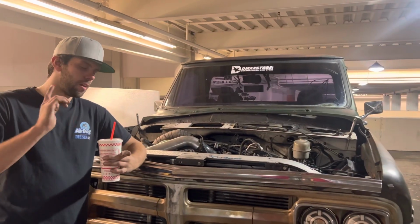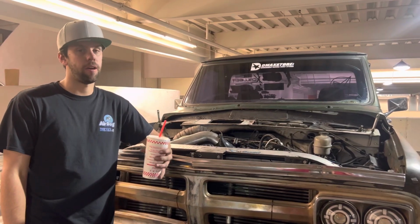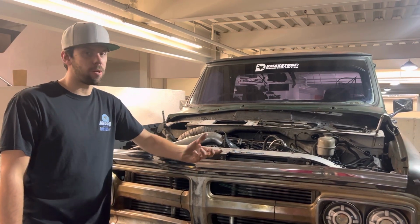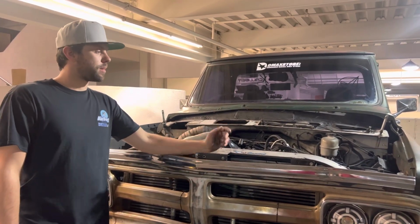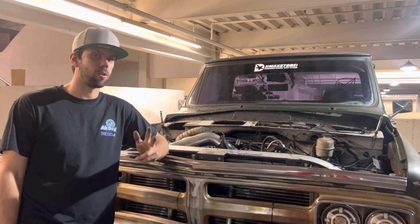We've got an FTI triple disc torque converter. Basically, throw whatever you want at it. FTI is a very well-known company in the drag racing and burnout world. A lot of the burnout guys run FTI transmissions and converters. That being said, we're just running their converter. Now, the transmission itself has my pump and my valve body in it. It has a set of Excalibur clutches in it.